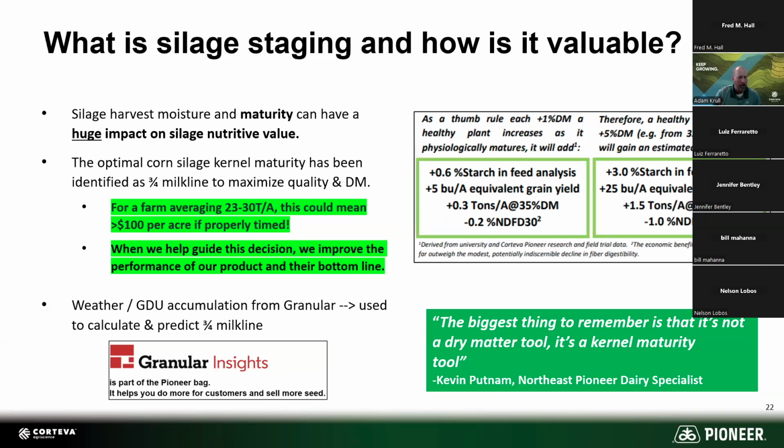Within Corteva, we have a tool, a silage harvest predictor, and essentially it's looking at all of your fields and saying, when is it going to reach 3/4 milk line? 3/4 milk line should be, in a healthy plant, our target for harvest.